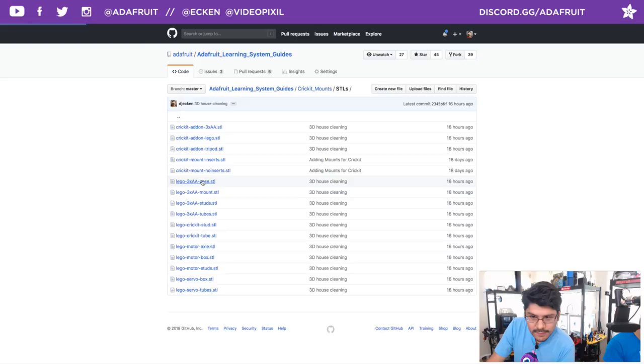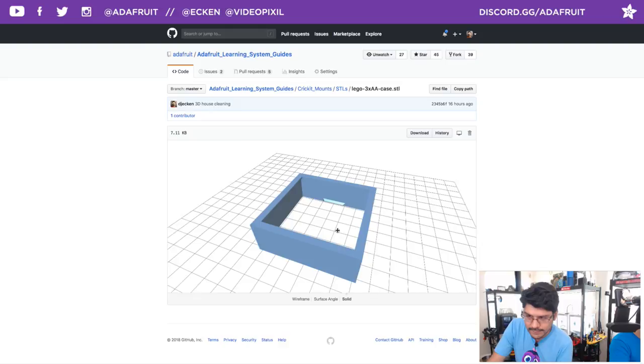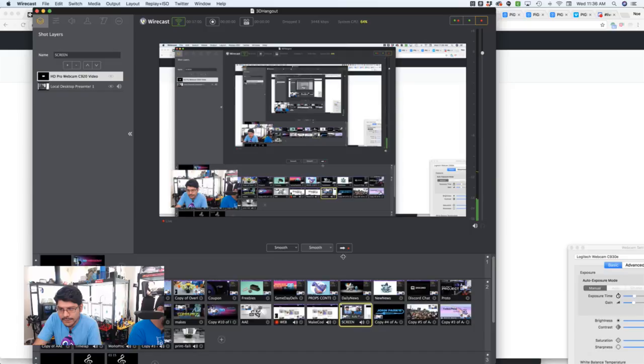You'll have to reorient the STL because I didn't orient it yet. It's just how I export it out of Fusion because it's an assembly. I don't orient until I'm actually uploading to repo sites. So let's go ahead and jump into Fusion and take a look at that design here.